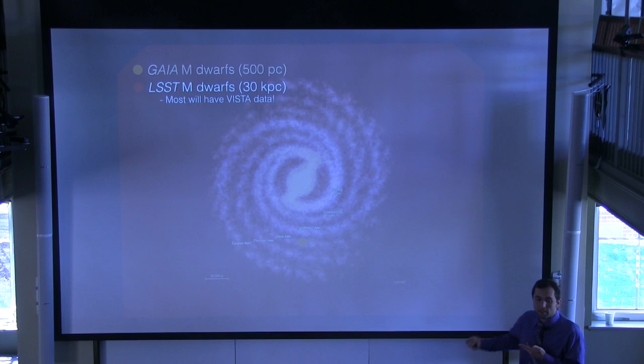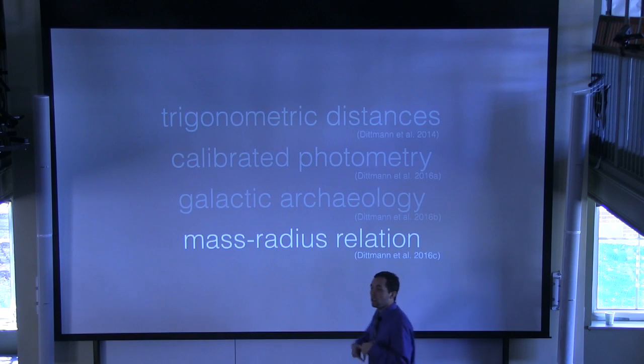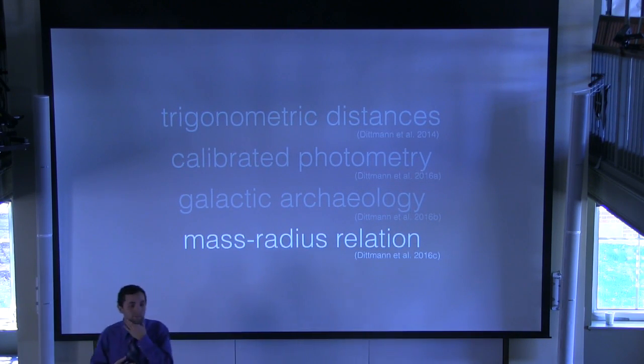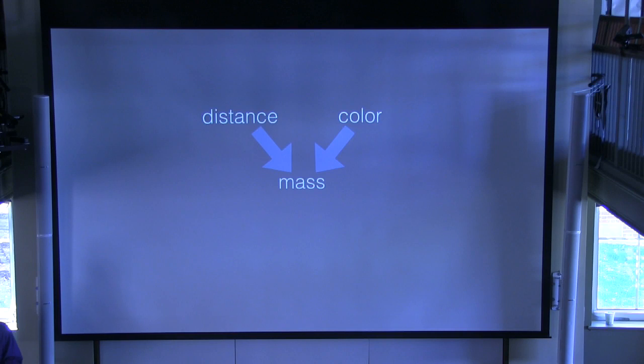I've sort of gotten a little bit sidetracked here talking about galactic archaeology, but I'm going to bring us back to the solar neighborhood, to the inner 30 parsecs, and talk to you about mass and radius of these stars. I've talked to you a lot about mass, about how we get it from the distance and the magnitudes, a color relation, but Earth is looking for planetary transits. And the transit is not sensitive to mass, it's sensitive to the radius.